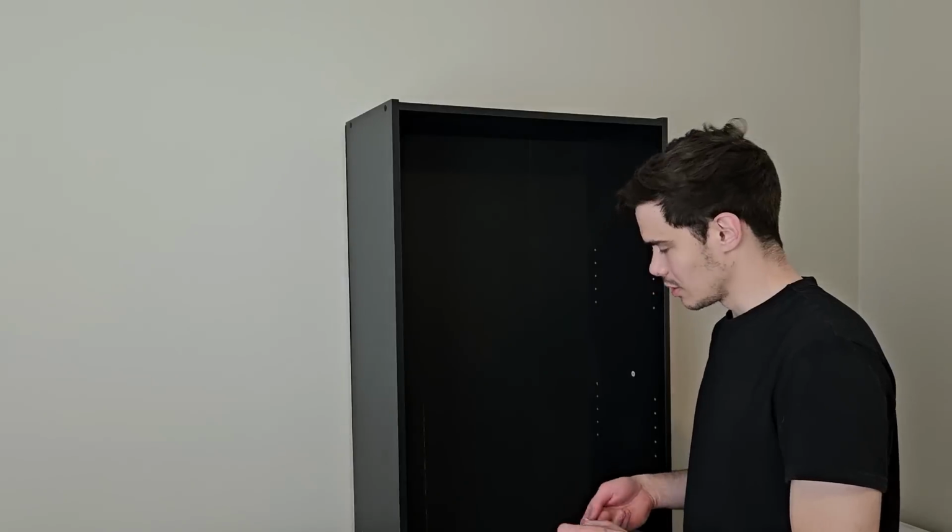Okay, so while I couldn't find my desk screws, I found the shelves and the little tacks that go with these. Ow, that hurt. So I did find the shelves here, so we can put these in here at the very least.